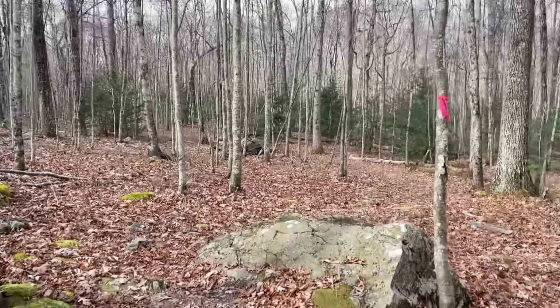Wow. Okay, I wasn't prepared for this. This is how you have to get across here. It's a little stream with a bunch of logs. Yikes. Let's see if I can do this. Wow. Wow, that was dicey. All right, hopefully we won't have too many of those. I didn't read anything about that in the trail description. But here's another slick spot.